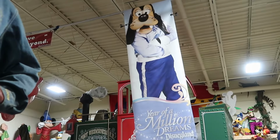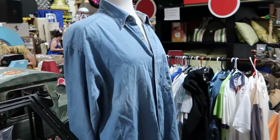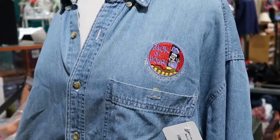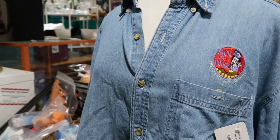A Year of a Million Dreams Disneyland with Goofy. Let's see some of the shirts that they have here on this mannequin. This is the Disneyland Resort back of the house. $20 though. This is like a cast exclusive item.